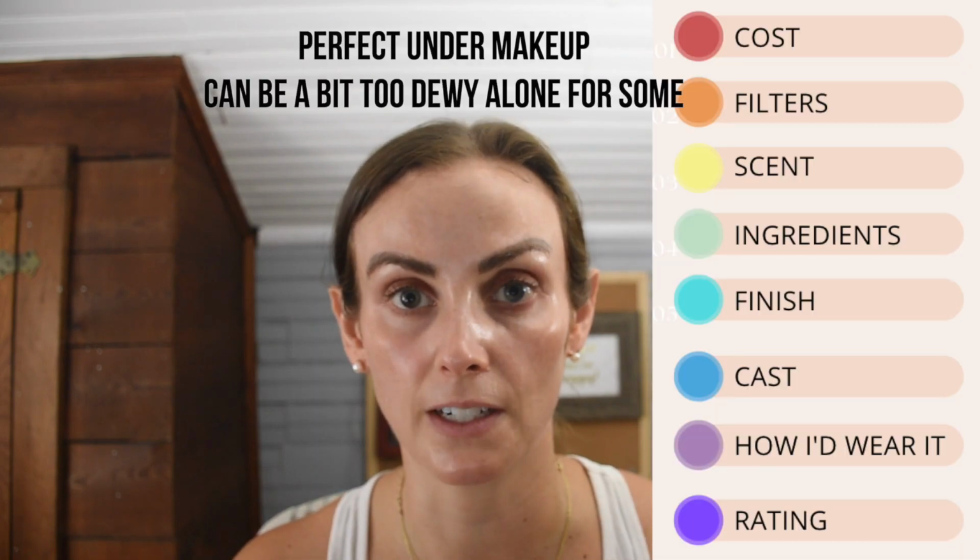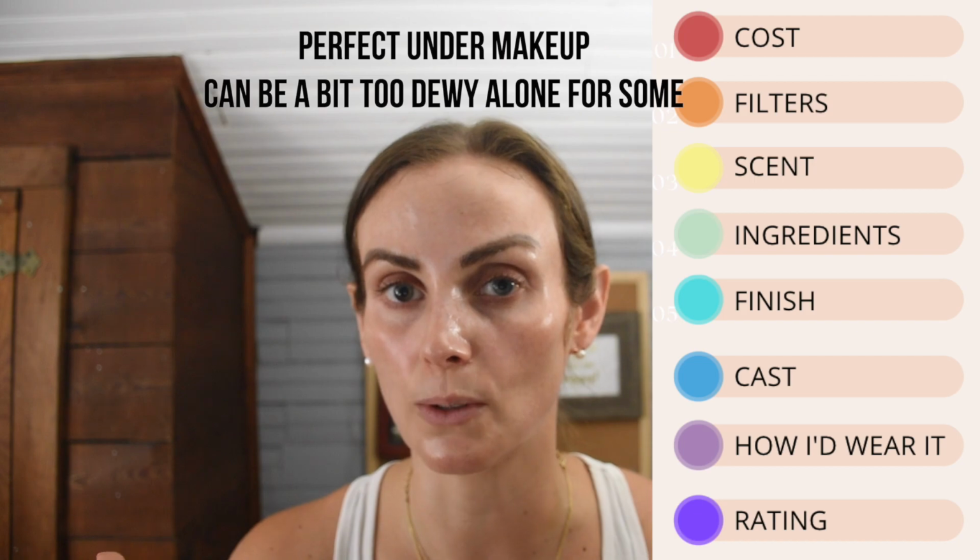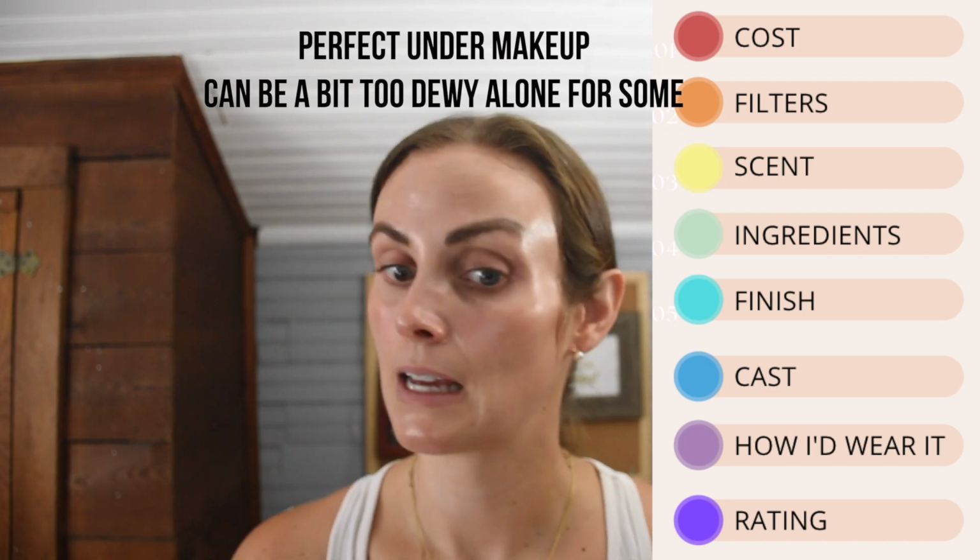And that's why this is one of those products that I would say is perfect under makeup if you want that extra glowy look. On its own, it can be a lot, especially now in the summer. For me to walk out of the house like this, I would do it because I'm crazy, but most people probably wouldn't. So they say you can wear it alone, but for me personally, it's definitely one I would wear under makeup or even just under a light concealer and a few things like that. So it's not bad, it's glowy.